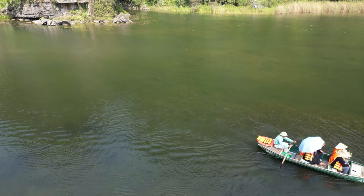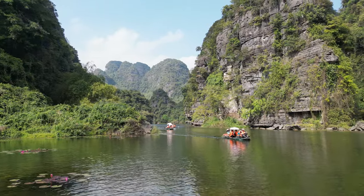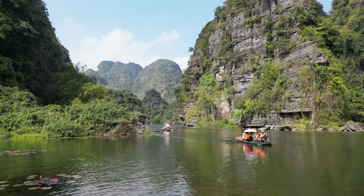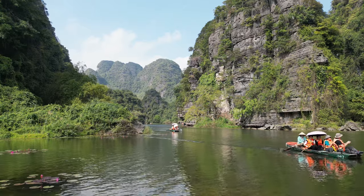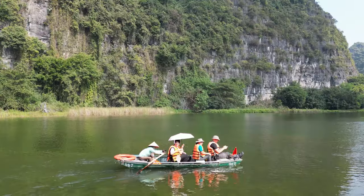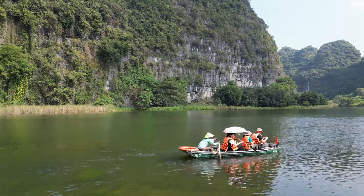Tràng An is of global significance as an outstanding humid tropical tower-karst landscape in the final stages of geomorphic evolution. It is composed of a variety of classical karst cones and towers and a network of enclosed depressions connected by an intricate system of subterranean waterways. Some of the caves are navigable by small boats.